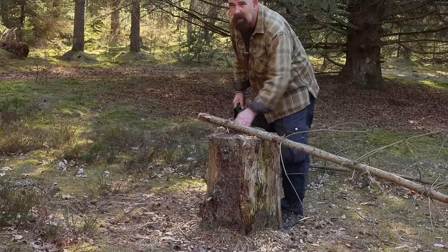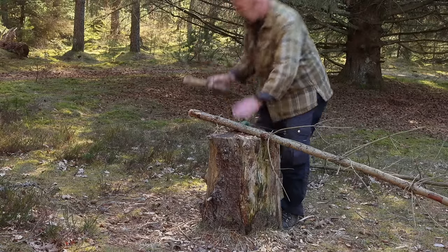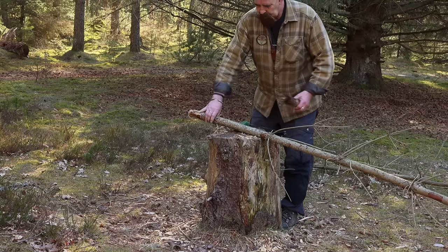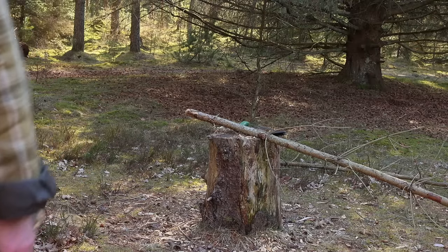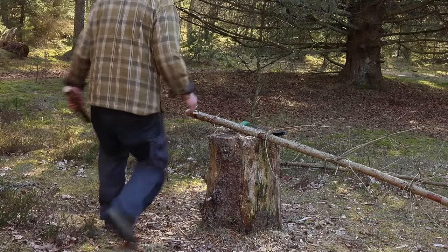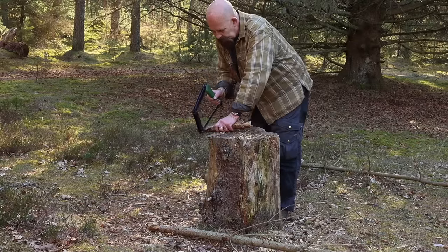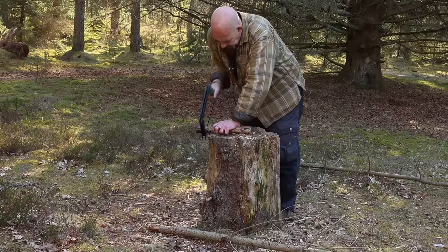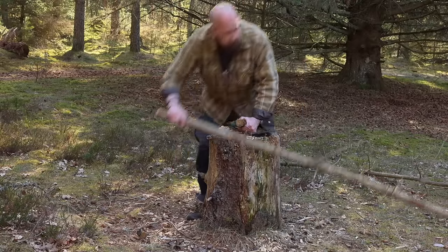I just have to find out how long the stove is so I can put wood in. I think I'll measure with this and see. And I can see the wood has to be this size, approximately, then it could be in the stove.